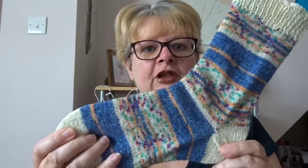I've got about 5 grams left over that I can put into either my Full of Minis hat, or I might start a Cozy Memories blanket or a Northeasterly. I'm still debating on that yet, to use up some of my minis. So that was my first pair of socks finished.